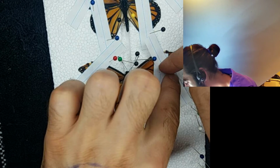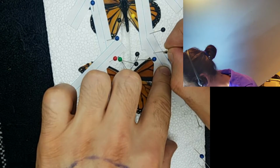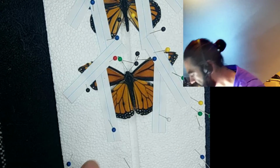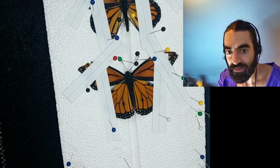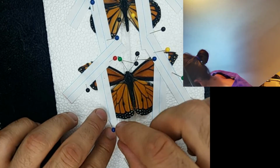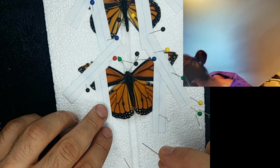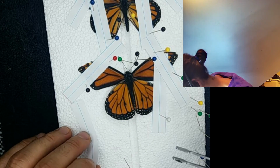If you can't get them into place immediately, just try to inch them closer and closer. Whoo! I am sweating, guys. Okay, so sometimes maybe one will be a little harder than the other. That's okay.